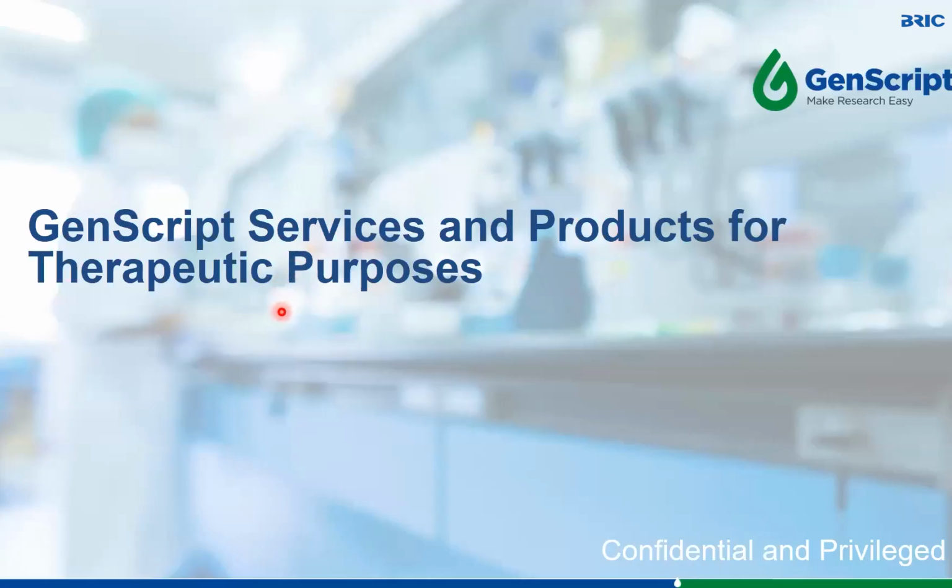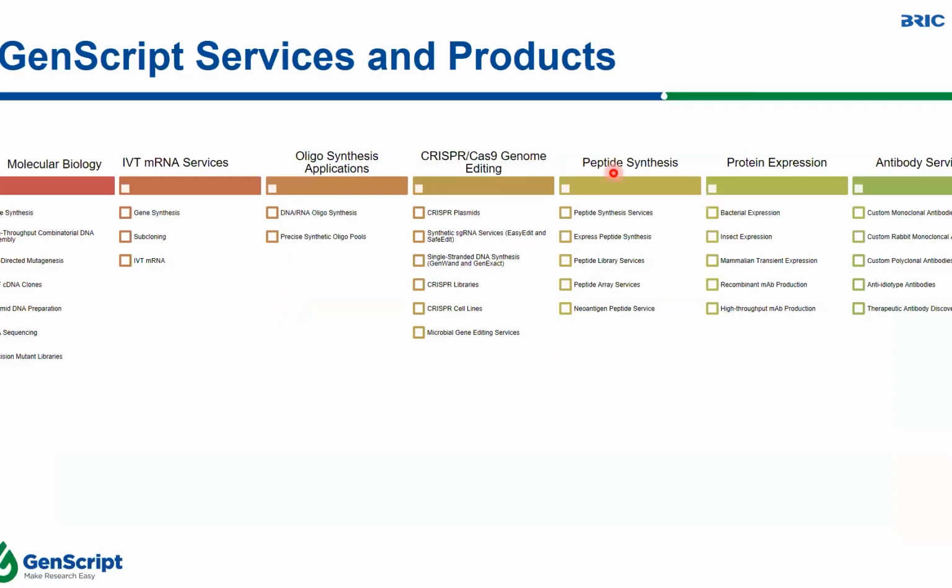So now I would like to wrap up my presentation by presenting a couple more of the services and products for therapeutic purposes. As you can see from the slide, GenScript offers a wide range of services and products, including molecular biology, which consists of gene synthesis as well as plasmid prep, the IVT mRNA service, which I have already mentioned, the oligo synthesis approach, and also CRISPR-Cas9 genome editing.